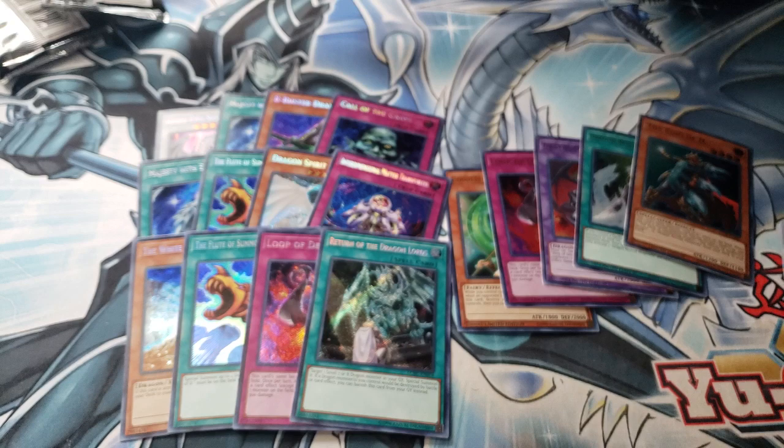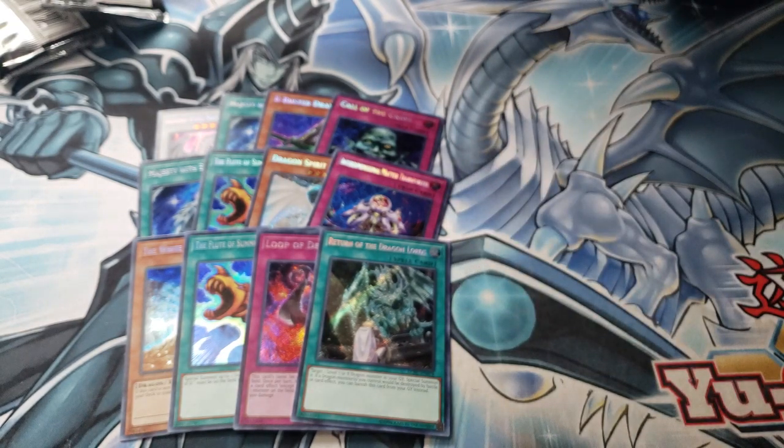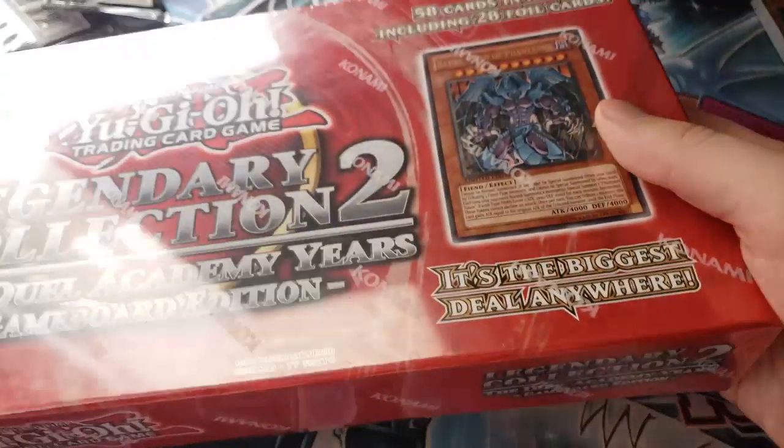No Ash Blossom. That card is still pretty pricey, so that would have been pretty cool, but it's no big deal. We have enough Ash Blossoms. I can't even remember how many we pulled, like 3 or 4, but obviously I already have my playset. So we'll slide those on over, and then we'll move on to the Legendary Collection 2.